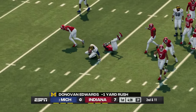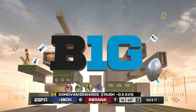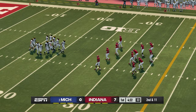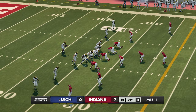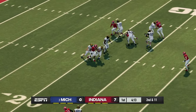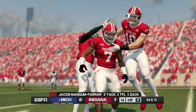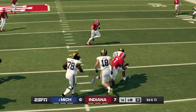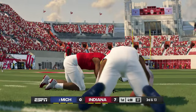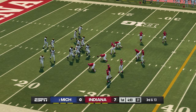Takes a handoff, tackled for a loss. Second down and 11 yards to the sticks. Ball on the 26. Scrambling around. And they bring him down for a sack on the play. It's now third down and long. 13 yards to go for the first down after the sack.